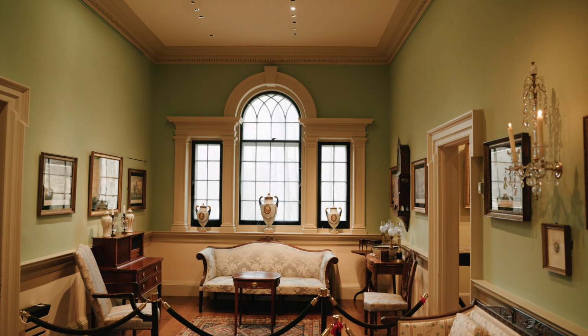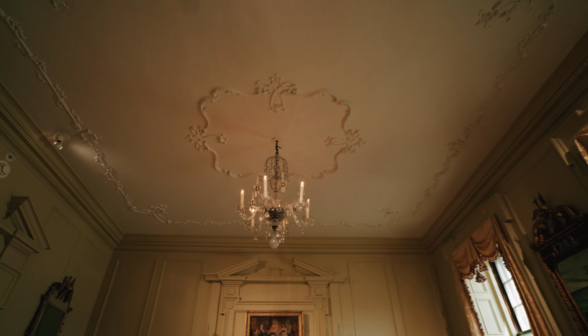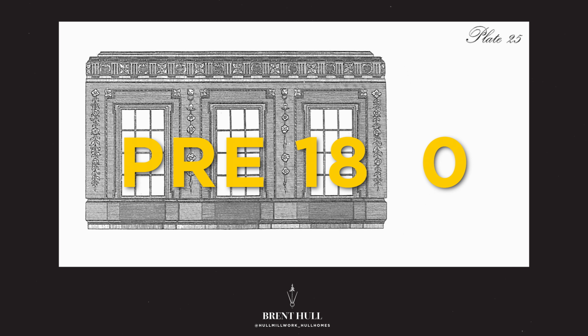Basically, before 1830, maybe 1850, in that classical era of the Georgian, Federal and early Greek Revival, the crown molding is an important molding. It is proportioned in the pattern books. It is shown as a way to proportion your crown.